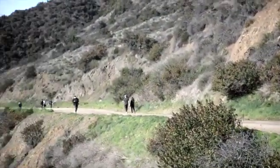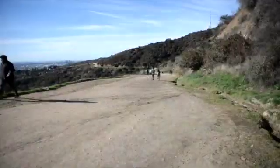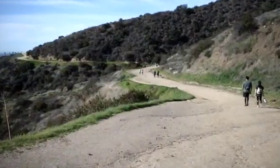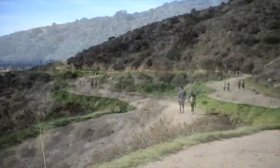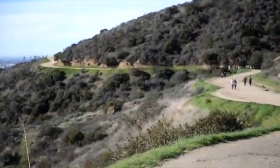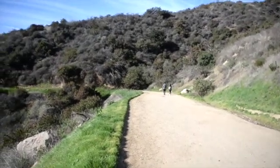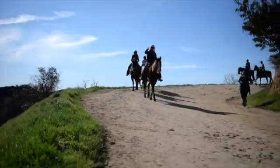At this part of the hike, we're less than a mile away from the Hollywood sign. 0.8 miles away, to be exact. The good thing about this trail is there's always people on it, so you never have to worry about taking a wrong turn and getting lost. You can always ask somebody for directions in case you miss a sign.